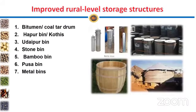So, improved rural level storage structures. First one is bitumen and coal tar drum, hapur bin and kothis. This is a metal bin. This is bitumen coal. This is a bamboo bin, or this is a hapur bin or kothi. Every region has different kinds of storage structures, and they may vary in shape and size as per the region and their traditions. But nowadays there are lots of advanced structures also, like silos and many others, but mostly companies are using silos for storing a large amount of seeds.